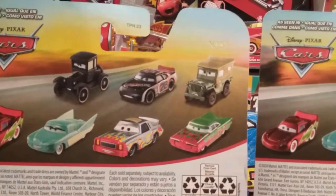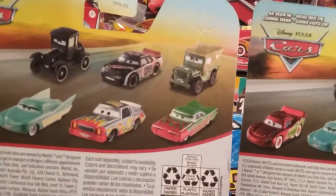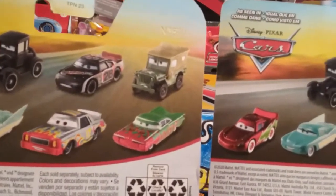We also got a lot of good cars here. We got Lizzie, Flo, and Sarge have been re-released so many times. Lizzie, though, is a new one. Alex, I forgot his last name. And yeah, so let's get these cars out.